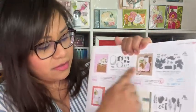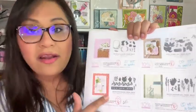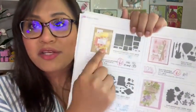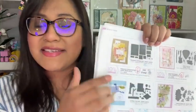And let's see. All of this is going to carry over. All of that is going to carry over. So as you can see, a lot of the bundles from this are going to carry over. The Rockstar bundle, you guys, is a must get.